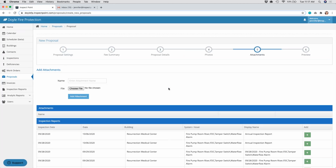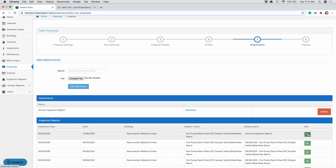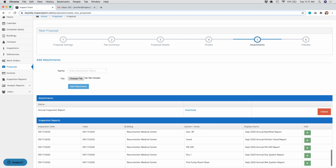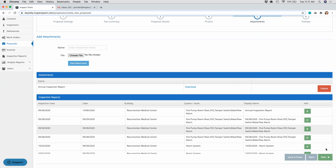Because I am associating this with an inspection report, I want to go ahead and add that inspection report. Even though I've already sent the inspection report over, and I've even invoiced for it, I really want them to understand the report, and maybe my proposal contact is not the person who gets the report. I can attach the inspection report here. All of them will be listed down below, and I simply click that add button. I can also add external attachments. So if there is some other form that your customer needs in order to process the proposal, or you want to give them more information, you can always add additional attachments. It is an optional step, so if you do not want to attach anything, you do not have to.